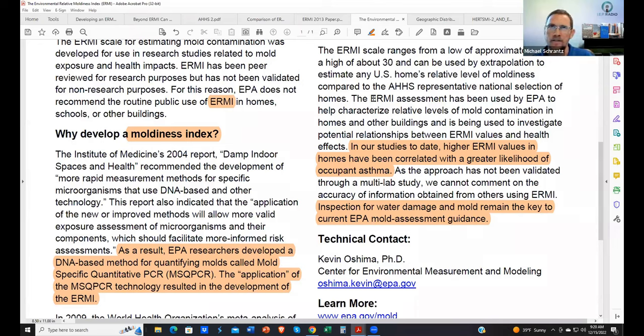And as John alluded to a moment ago, we don't want to throw the baby out with the bathwater. There's a lot of great information that you can get with MSQPCR. Even I've fallen guilty of telling people you'll do an ERMI sample, but it's funny because I seldom use the ERMI score. I do agree if you have an ERMI that's a 50 or a 40 in the high 30s, it oftentimes correlates with some associated issue going on in the home. But a lot of people get those ERMI ranges, the scores, where you need more interpretation.